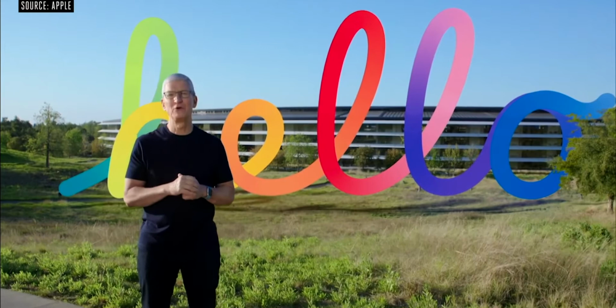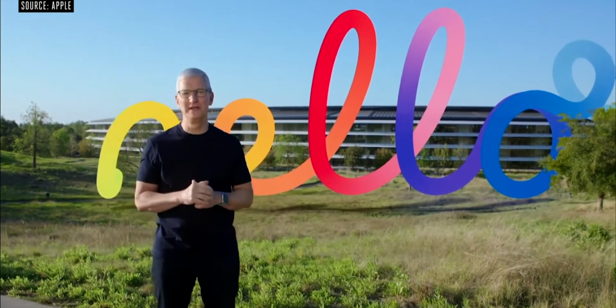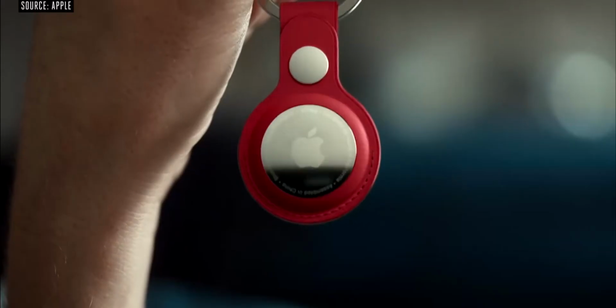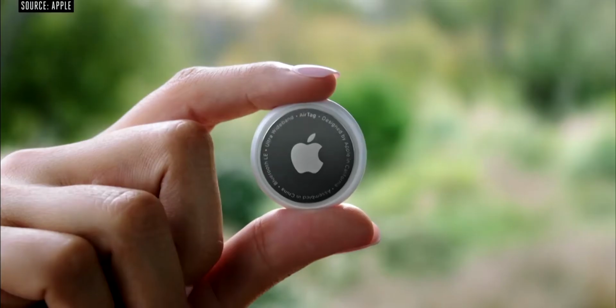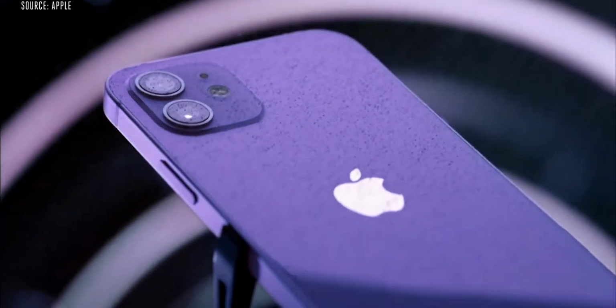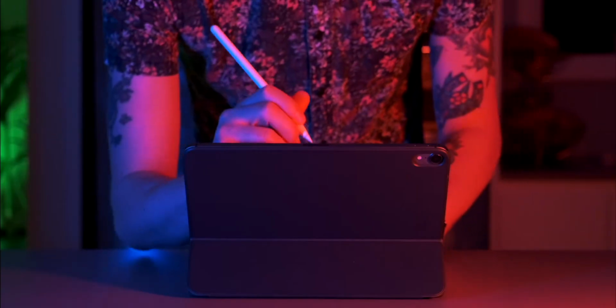So Apple announced a heap of new hardware overnight at their spring event. We got new fancy Macs in a whole bunch of colors. We got the AirTag, so you'll never ever lose your backpack or your keys again. We got the new Apple TV with that sort of retro wheelie remote thing, and we got some new iPhones in purple. Purple's cool. But the thing that I was most excited for was the new iPad Pros.